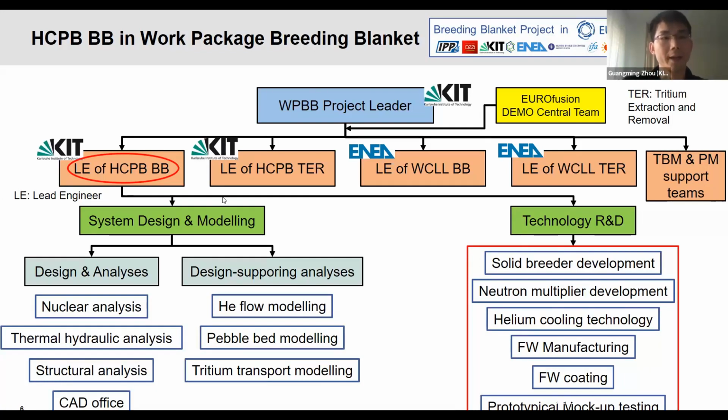It is organized like this. It consists of system design and modeling, which will focus on the design activity and the design supporting analysis activity, and the technology R&D activity, which will focus on solid breeder development, neutron multiplier development, helium cooling and manufacturing, and the first wall coating with tungsten, and last but not least, the prototypical mock-up testing.